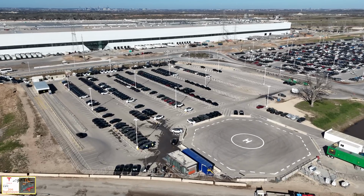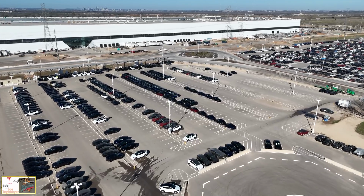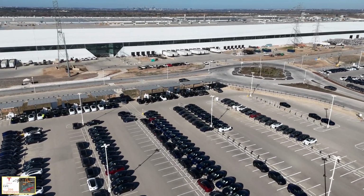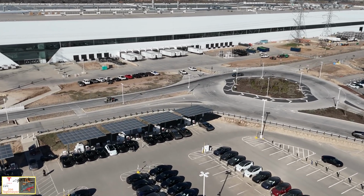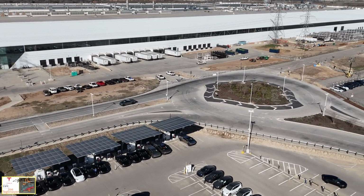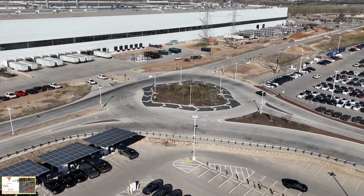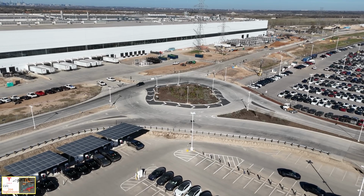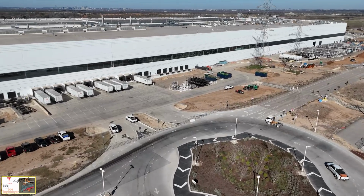The testing and calibration lot is getting a lot more Model Ys now that production is resumed. Not a lot of Cybertrucks. There are a few supercharging, and there's another one that's just rounding the roundabout, as you can tell. But not a lot either here or in the outbound lot today. The production, like I said, has been on pause for the last several days because of inclement weather, so that is starting to resume again.